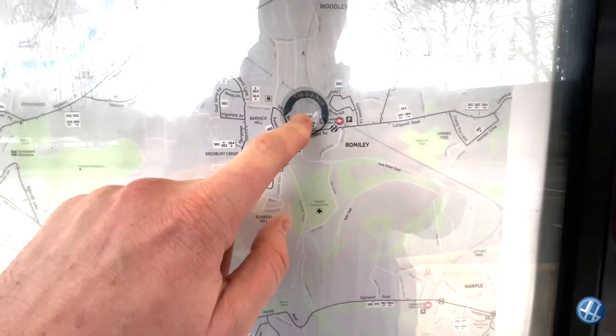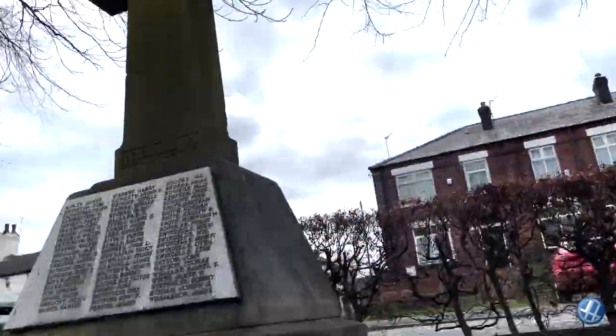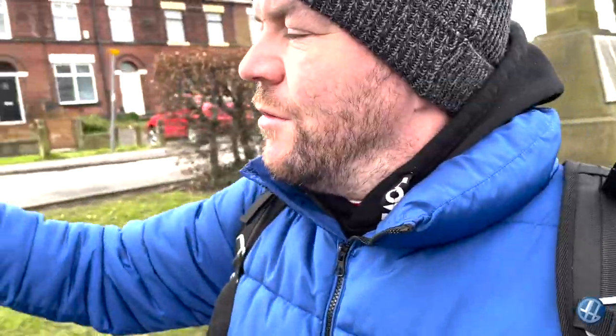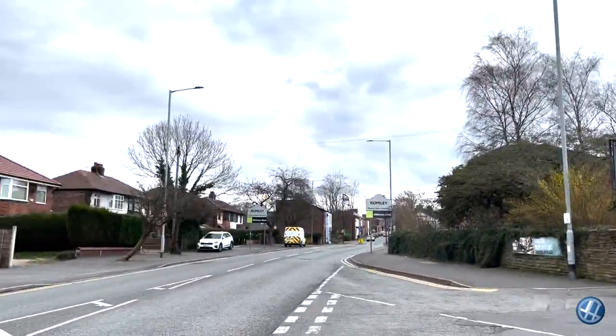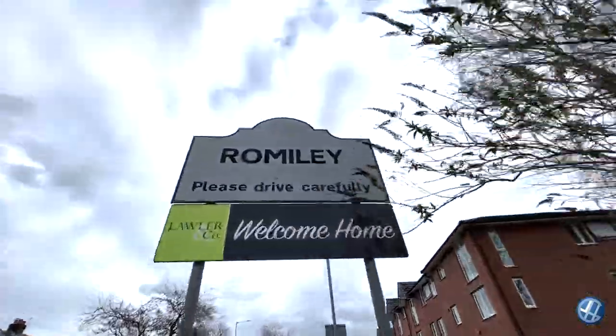Right. This ain't the place I typically walk. Usually drive to the Aldi over there and that's about it. So here we go. There's a war memorial there. Over on the right's an old pub, the Duke of York. And there we have the signs welcoming us to Romiley. Welcome home.